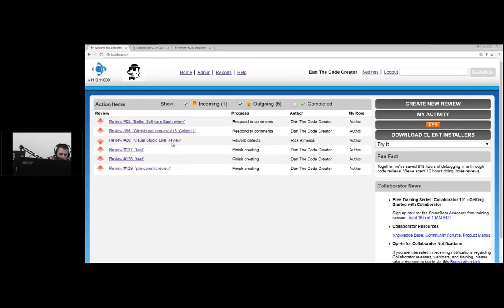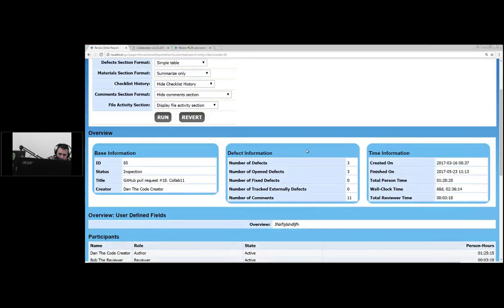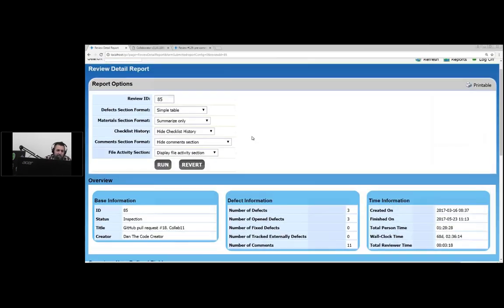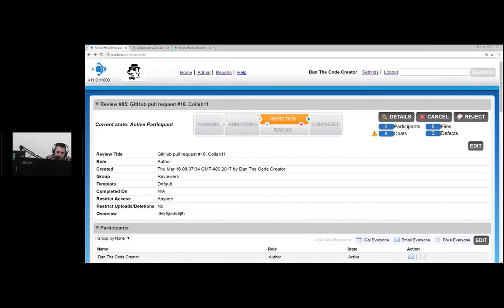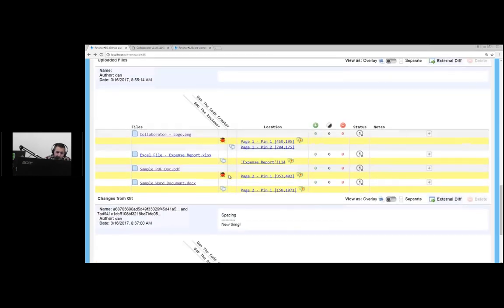Let's see if I have a review with some metrics on it. All right, so I opened up a random review here, and in any review, you can click the details button, and this is going to give you pretty much everything we know about this review in terms of metrics and what happened. So we're in the review summary screen, and this is for a GitHub pull request review. This GitHub pull request right here was started, and then Collaborator came and kept this in sync with the pull request.